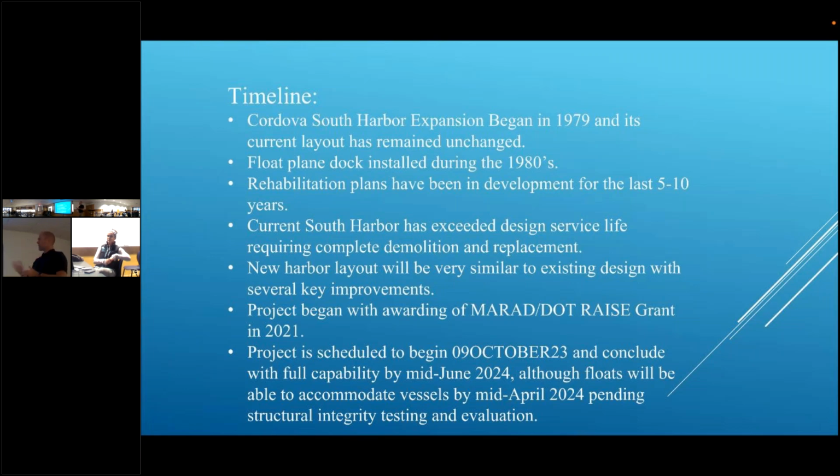The current South Harbor has exceeded its design service life, which I believe was right around 35 or 40 years. So it's passed it by about a decade or so. And I think anyone who has been to the South Harbor knows that it needs some TLC. And it's beyond rehabbing it. You can't just replace a little of this, a little of that. It's all got to go. So there's some environmental issues with it.